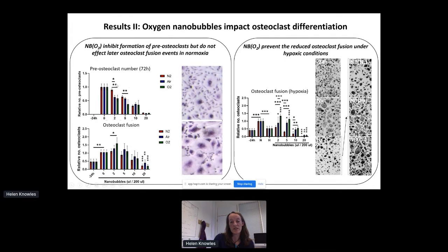If during the differentiation process we expose the monocyte-osteoclast mixture to the nanobubbles, we see that oxygen-loaded nanobubbles reduce the number of pre-osteoclasts formed at low doses. At high doses, there's just a general suppressive effect of the nanobubbles themselves. In the later stage of differentiation, these pre-osteoclasts fuse further to form multinucleated osteoclasts with 3 or more nuclei.